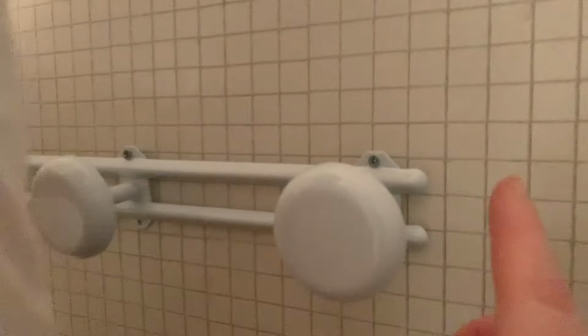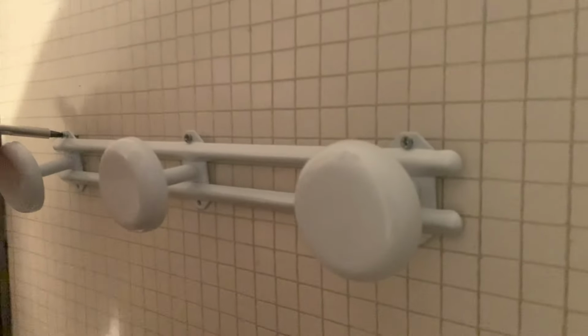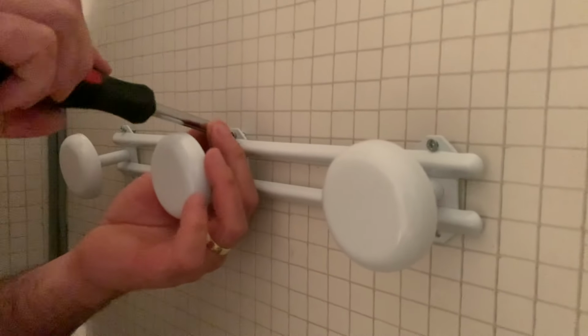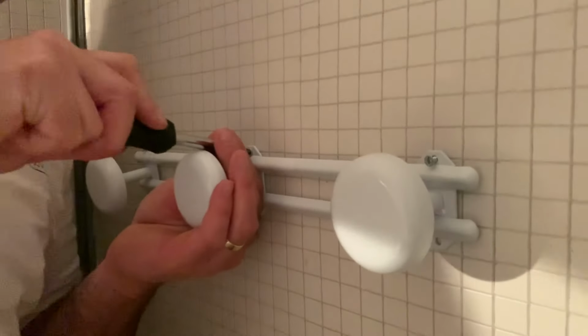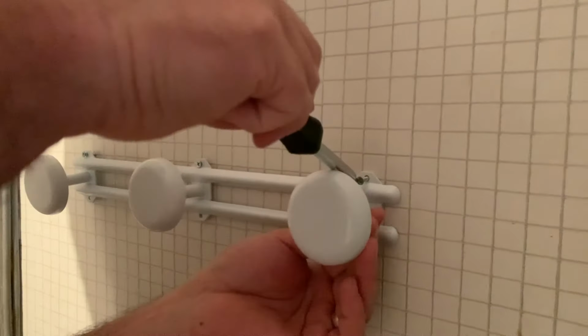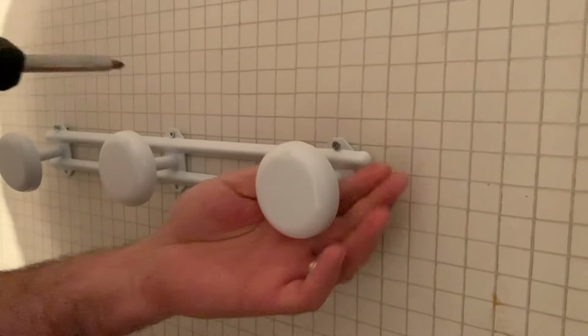These are nice metal ones. It almost looks like it's plastic, but it's not, it's metal. Oh, I'm gonna put some strength behind it. Yeah, they even pre-drilled them.